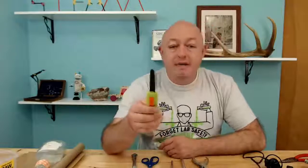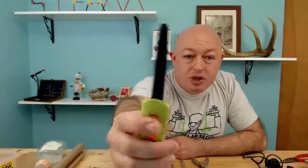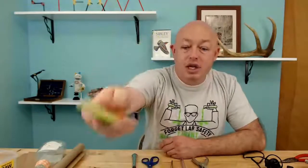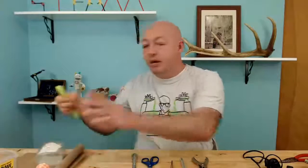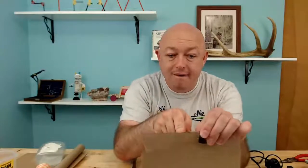But here's one of my favorites, a cardboard saw. I'm going to try to give you a close-up. This one is retractable, so with this little orange button, you can retract it into the handle, and it just stores like this. I was going to give you a quick demonstration. The reason I love this thing is it slices through cardboard like butter.